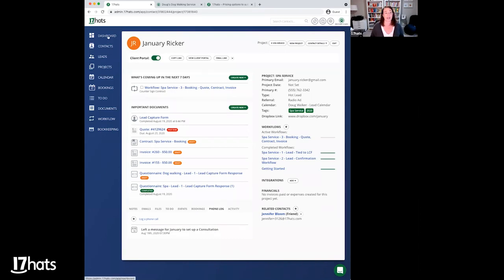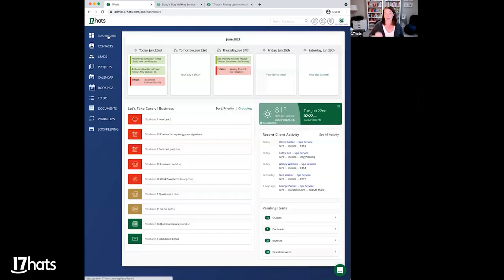All right, so let's recap. Three main steps to getting organized inside 17 Hats. The first step is going to be your dashboard. Everything that you need to do in order to run your business listed in one place so you can be really productive and really efficient.